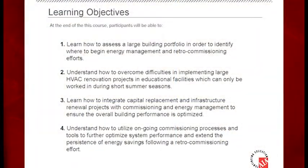Here are our learning objectives, and you'll see all these things throughout the presentation, but I'm not really going to hit it like a Baptist preacher and go from stage 1, 2, 3, 4. Hopefully by the end of going through everything we're going to talk about, you'll accomplish this.